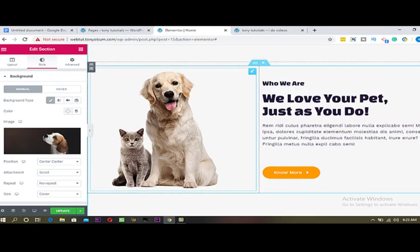Oh my god, these dogs are so lovely. I'm a dog lover, if you don't know. I love dogs so much.